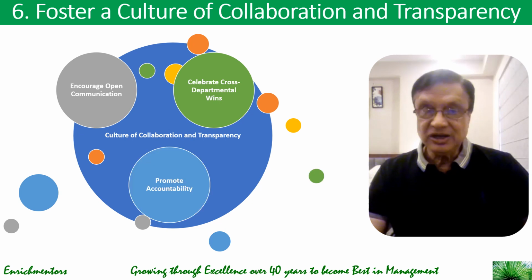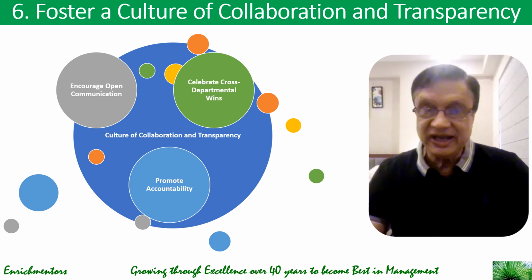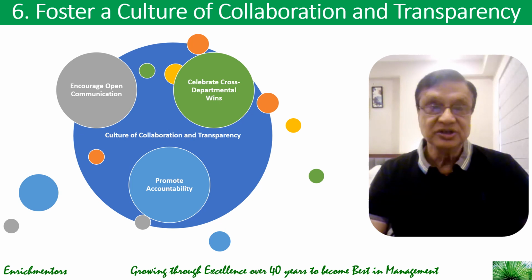Hold departments accountable for their impact on RCM goals. When each department understands how its performance can and will affect the revenue cycle, they are more likely to prioritize data quality and timely communication. So those are the things that you can do to foster a culture of collaboration and transparency.